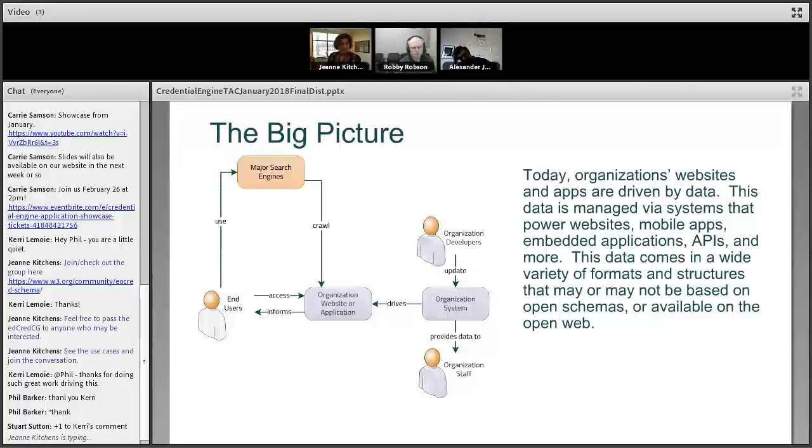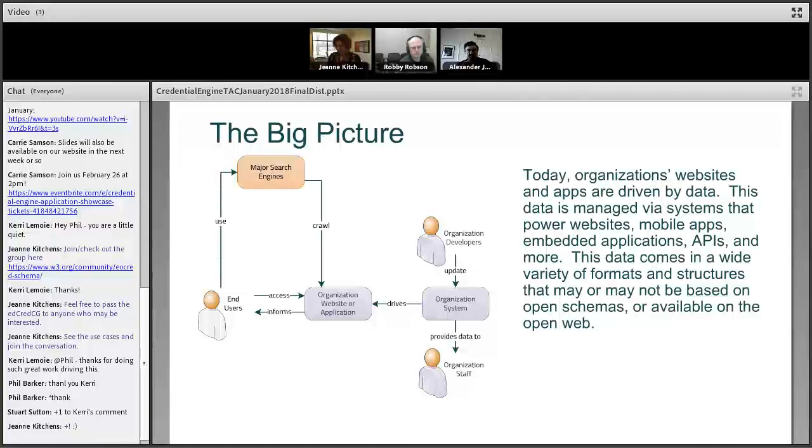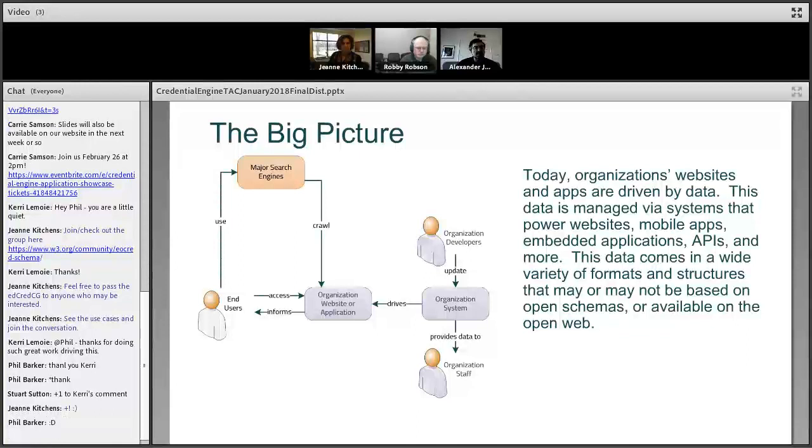So this first one here basically just shows that in the real world right now, you've got organizations whose systems are driving their websites, their mobile apps, their desktop applications, all the stuff that the end users interact with. In the case of websites, those are crawled by the major search engines, and you have all the data coming from those systems about credentials, about assessments, learning opportunities, or whatever they may call them in their systems. Those systems may or may not use open schemas. They may be able to communicate with each other through proprietary APIs. There's a wide variety of things out there in the world right now.